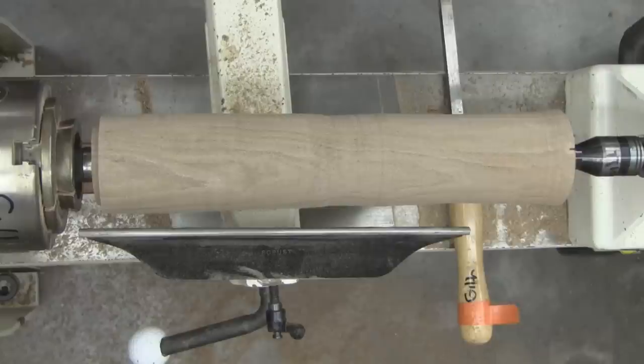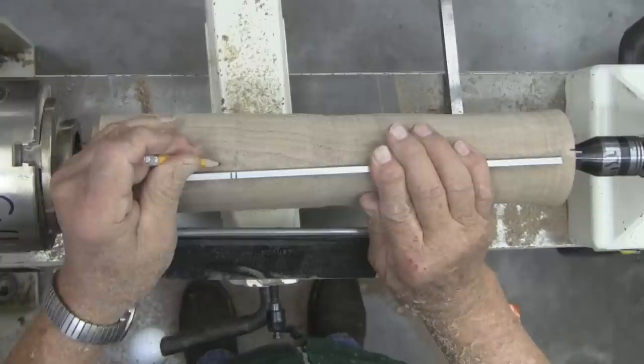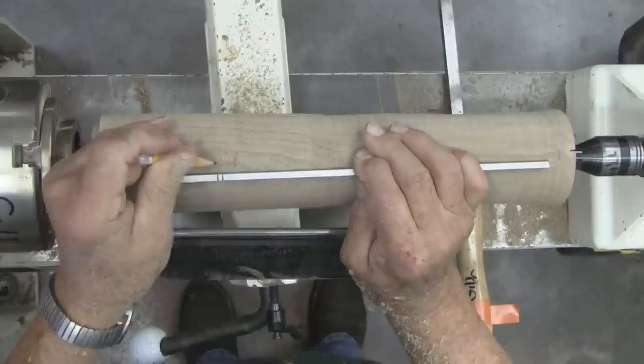Where is my mark? I have one that's got my mark on it. So I've got my half inch by 9.5. I'm going to give me another half inch, move up. Half of my threads is right there. This is going to be my spigot.